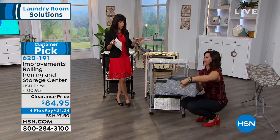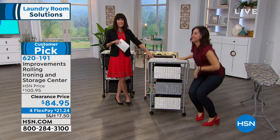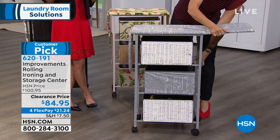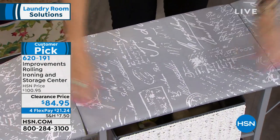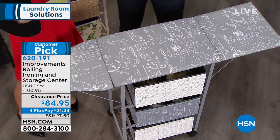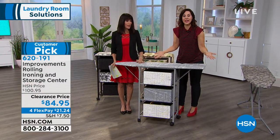Because first of all, you're not wasting space by trying to find a place for a full-size ironing board. This is a full-size ironing board. Not only is it aesthetically pleasing, but you're getting all of the great function in these great deep boxes or drawers. What do you call these again? Storage bins. Yeah, exactly. Storage bins. Baskets. Which if you've ever looked for baskets, you know how expensive baskets are. Exactly. So you're getting that bonus that you can use elsewhere if you'd like.